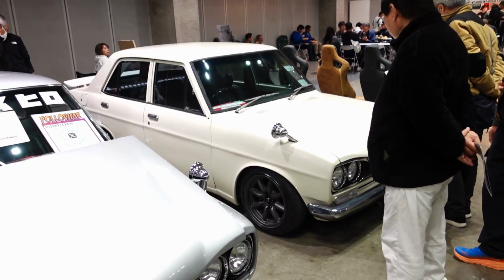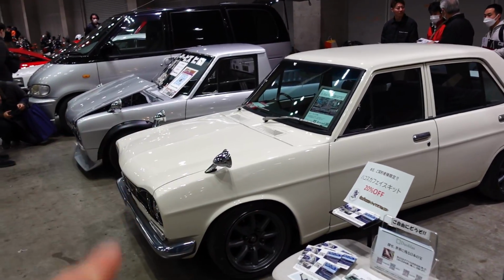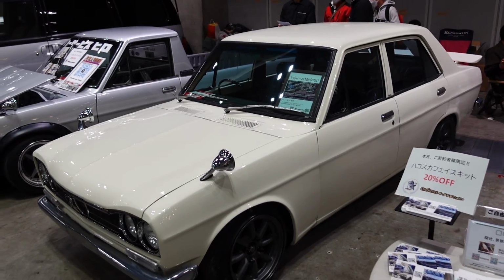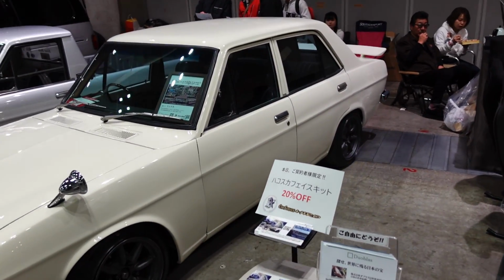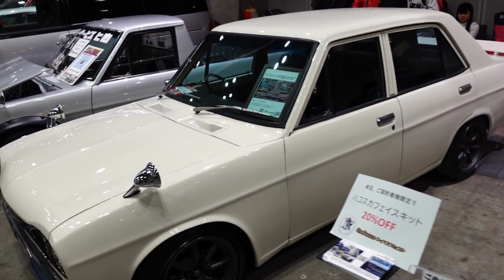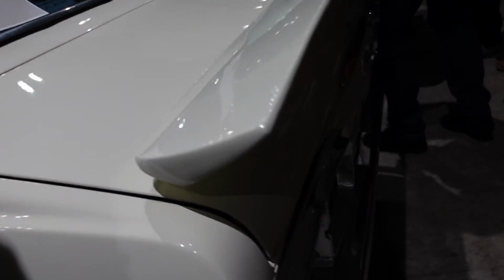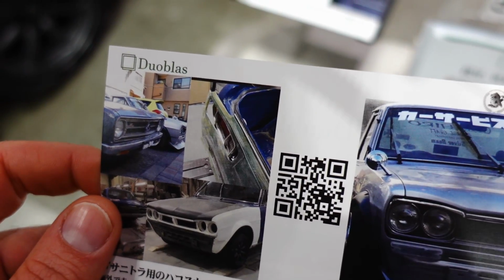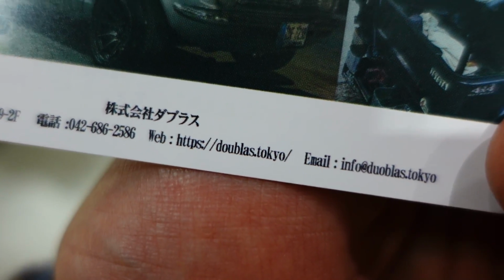Next to this 4-door. All right, so I fell for it, but then did some reading. So next to the Hakotora, so next to the Hakosuka truck, this is actually a Sunny B110 sedan that they've converted the front and the rear. I definitely fell for it when I walked up on it, but from the profile I was like, something's not quite right. So Hakosuka front, Hakosuka rear, and if you're looking to do the same thing for yourself, Duoblas, Car Service Hero, Duoblas da Tokyo.